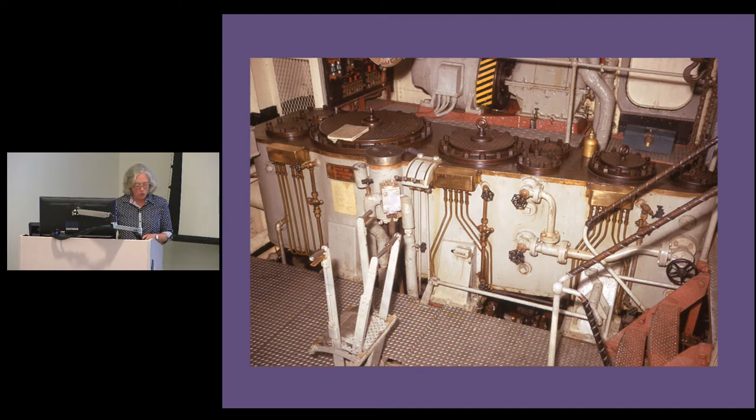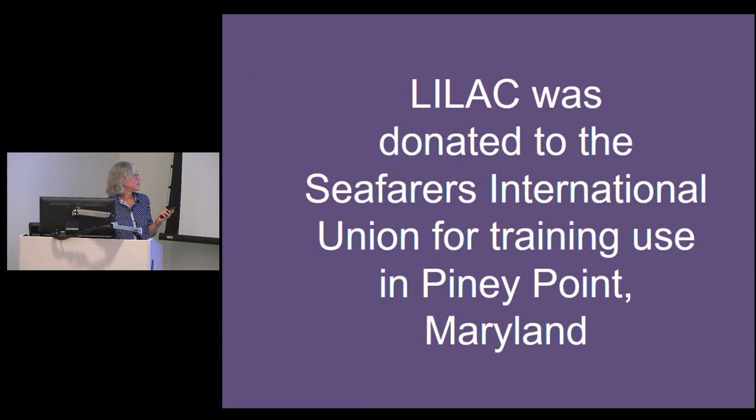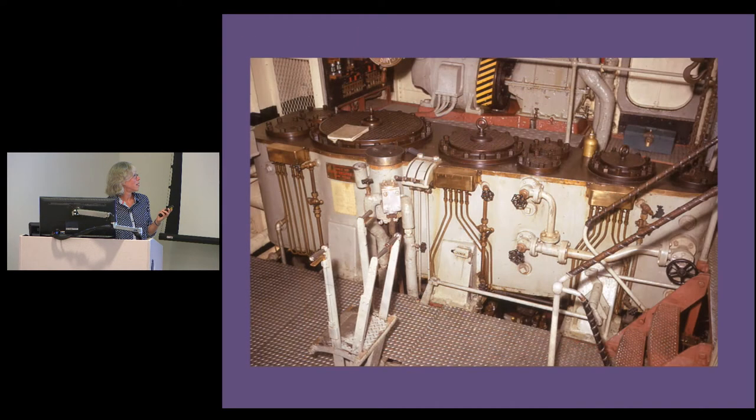Visitors are allowed to move the reverse and the throttle, the controls that you see here in the, oops, I hit the wrong button. Sorry about that. Oops, there we go. So there's one set of controls for each engine, and the outer one is the reverse, and the inner one is the throttle, which changes the speed of the engine.